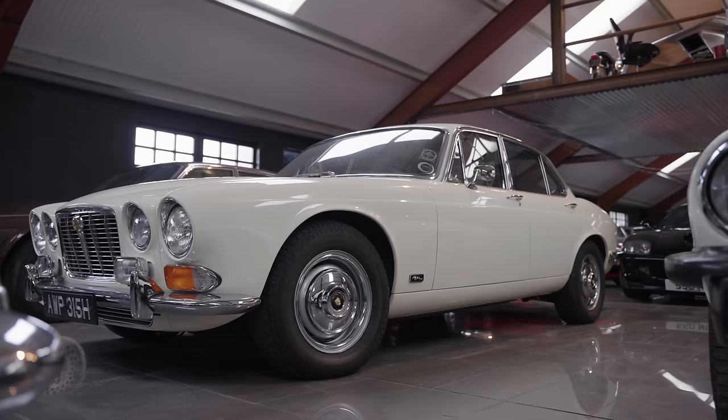I mean, I don't know why I've got it. When I was younger, I hated them. If you had a 2CV, you were like a school teacher or a hippie or something like that. And now I've got a 2CV featuring in the car collection.